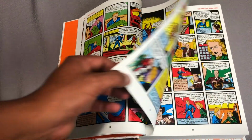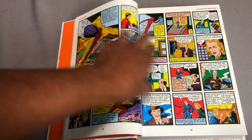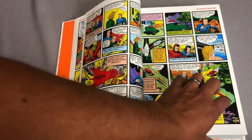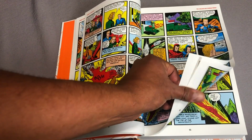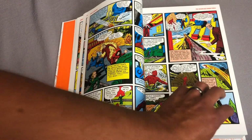To me, it benefits from this glossy paper. At least the colors do. But anyway, I was reading, whatever it was, and I was like, what? There was a Human Torch that was an android? What the heck has that got to do with Johnny Storm?